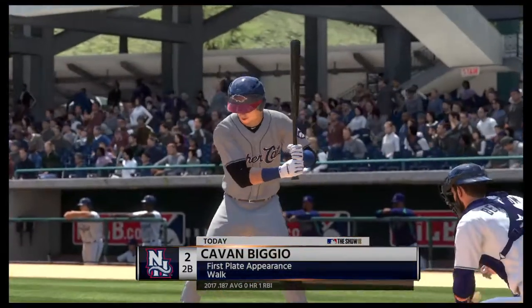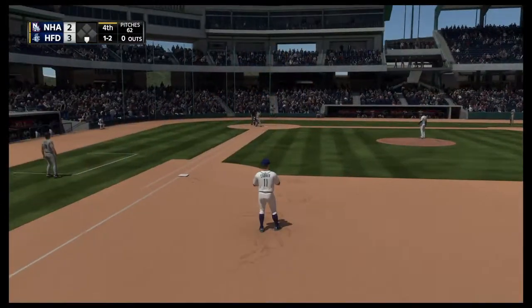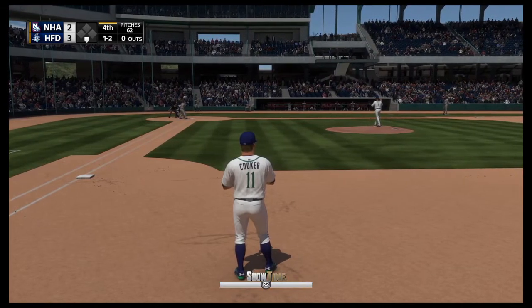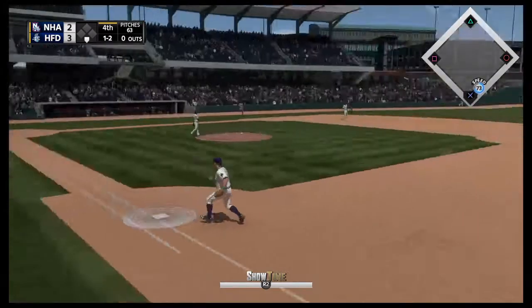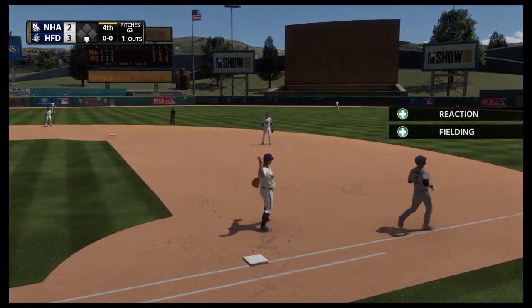At the plate, Biggio, as we begin the top of the 4th. Second baseman, number 2. The 1-2. Ball swung on and grounded out towards second. Scooped up. Throw to first in time. 1 gone here in the 4th.